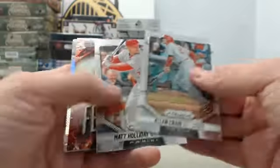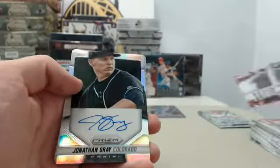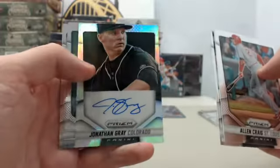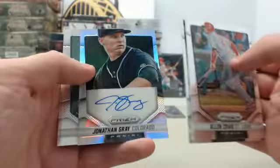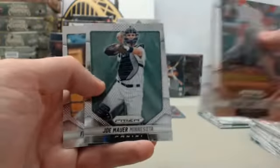Allen Craig, Matt Holliday, and we've got a Jay Bruce Fearless insert. And a pretty good autograph right here. It's going to be the Jonathan Gray Prizm, the top pitching prospect for the Colorado Rockies. Nice hit right there for Jeremy. Joe Mauer and Frank Thomas to round out the pack.